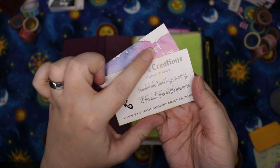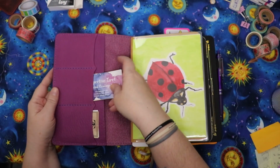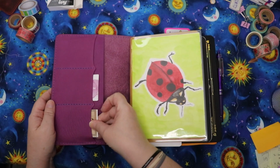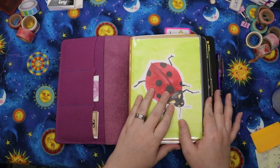You can actually see the discoloration that happened from the other notebook that I was using last year. And then I have some coupon codes I've gotten from tarot sellers from buying their things. So I've got that in there so I remember it exists. So first off, I have a dashboard here.